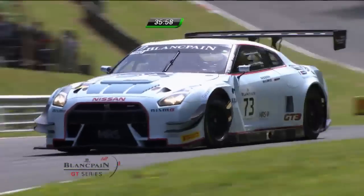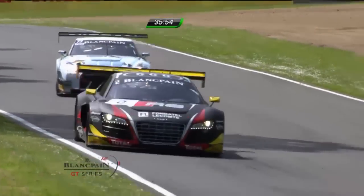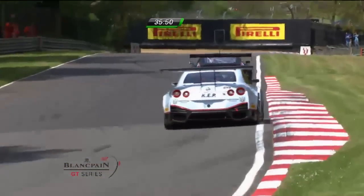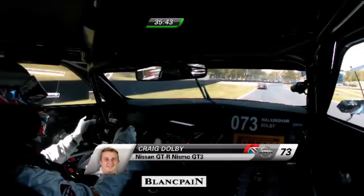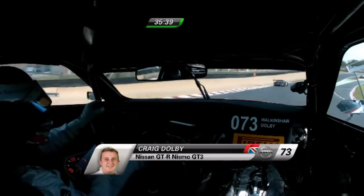They're not a pro-am pairing, but Catsburg is very much the works driver, and von Thurn und Taxis started off as an amateur a couple of years ago in the GT3 championship. I would say the aristocratic driver. Yes, exactly. It's a pro-aris car, as Craig Dolby comes down into Clearways.